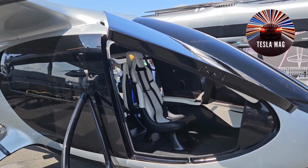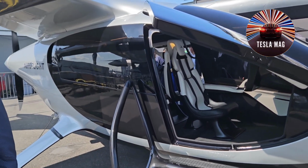I'm the head of design for Autoflight. We are an aviation company. We're producing now an eVTOL, which is an electric vertical takeoff and landing jet. It's a new age of mobility, and we're one of the first companies bringing something very new and very safe, extremely safe. I have to emphasize that.